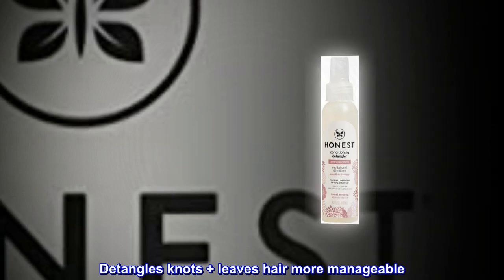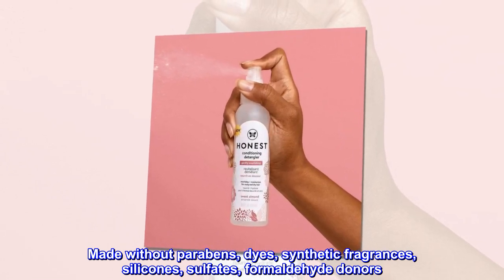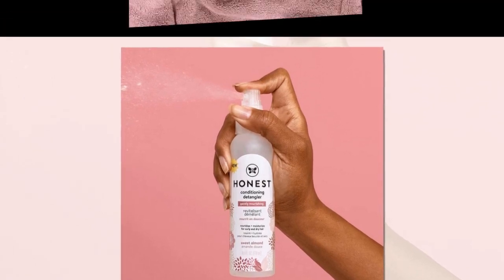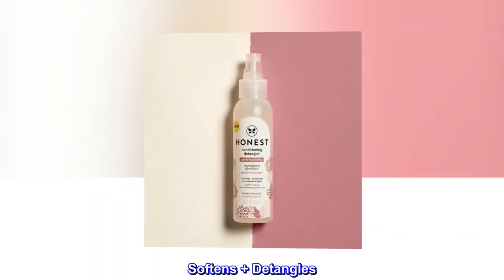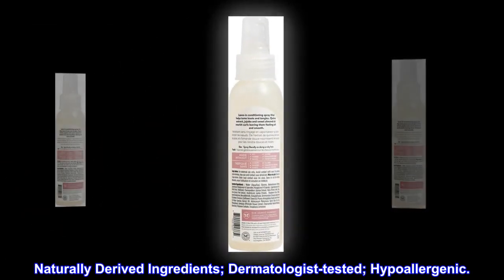Detangles knots plus leaves hair more manageable. Made without parabens, dyes, synthetic fragrances, silicones, sulfates, formaldehyde donors. Gentle for baby. Softens plus detangles. Naturally derived ingredients, dermatologist tested, hypoallergenic.